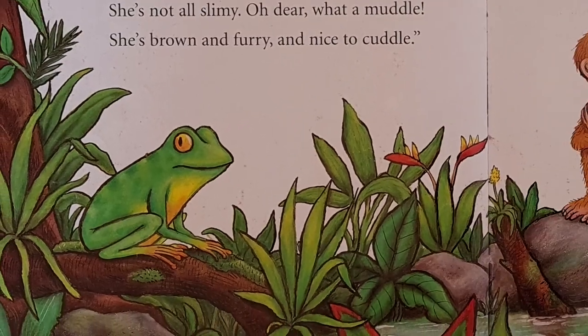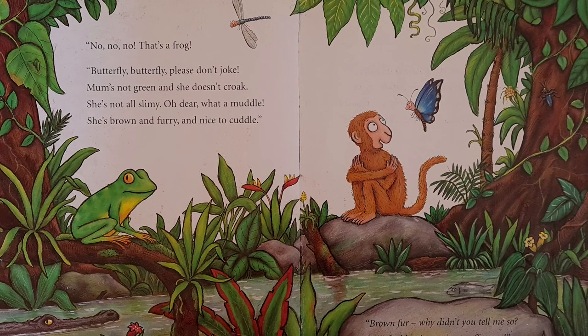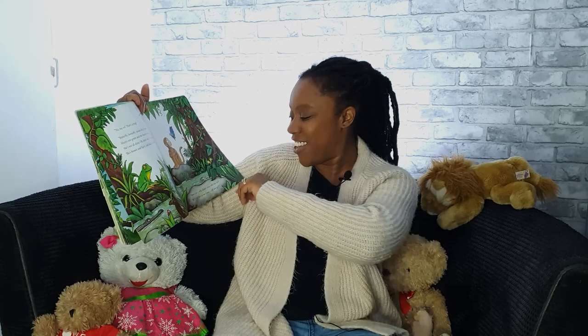No, that's a frog. Butterfly, please don't joke. Mum's not green and she doesn't croak. She's not all slimy. Oh dear, what a muddle. She's brown and furry and nice to cuddle. Brown fur? Why didn't you tell me so? We'll find her in no time. Off we go.